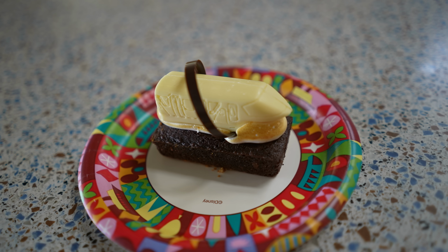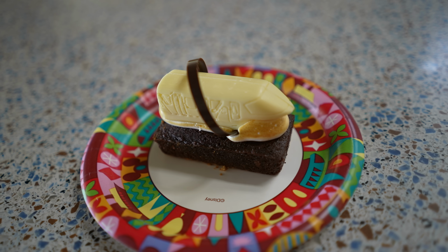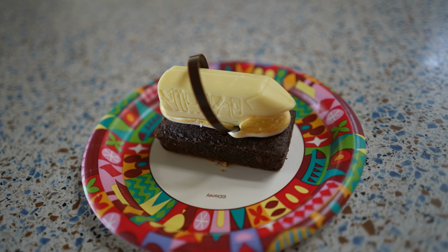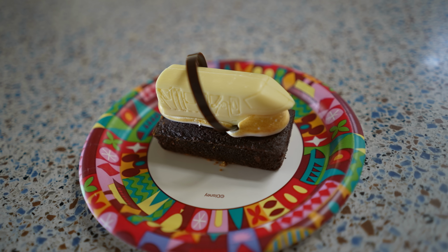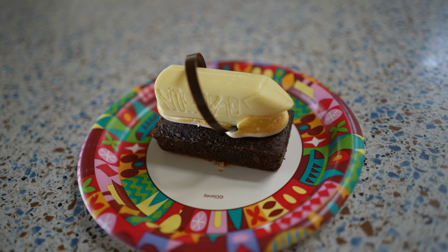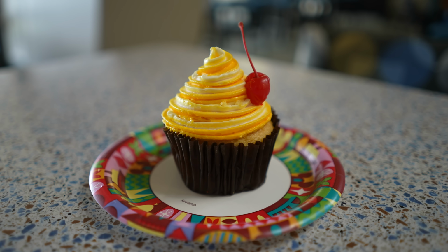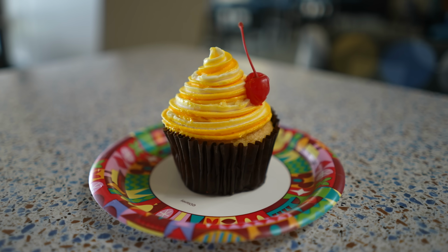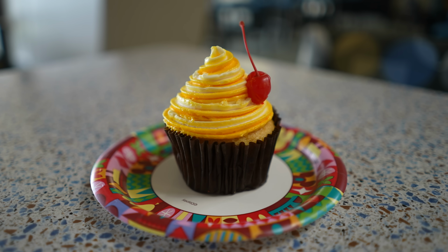The other desserts we got though, which, I don't know. Were they much better? Who knows? Let's start with the Monorail S'mores Brownie. This was $5.79. It is a fudge brownie with a graham cracker crust topped with marshmallow cream and chocolate decor. I'm just going to read you all the desserts. How about that? Dole Whip Cupcake, $5.99. This was a yellow cupcake filled with Dole Whip pineapple mousse, garnished with a cherry.